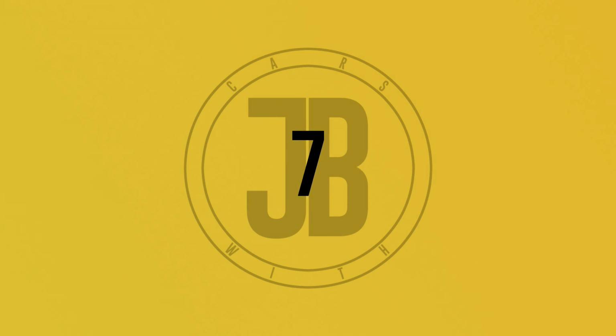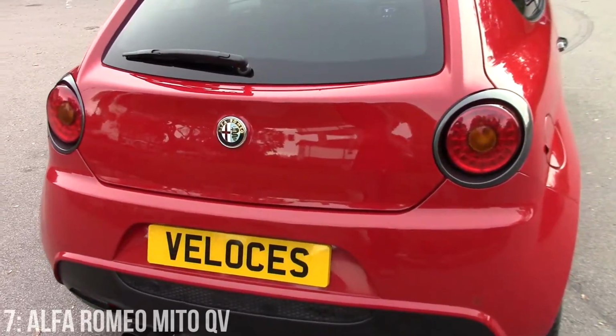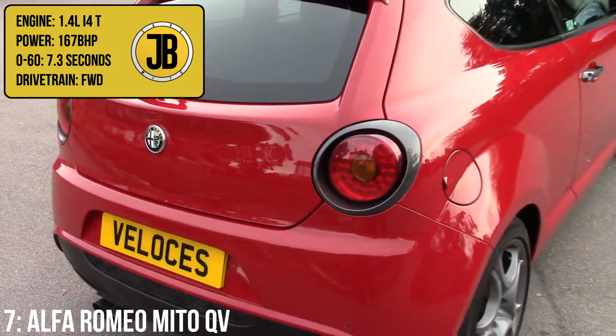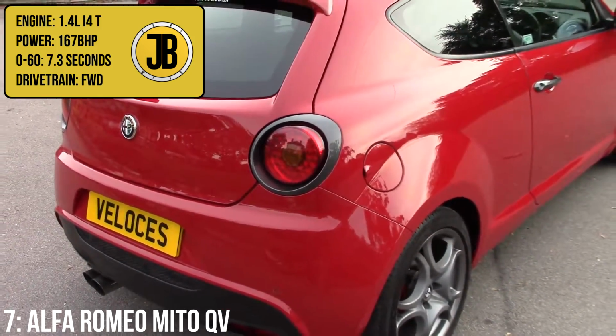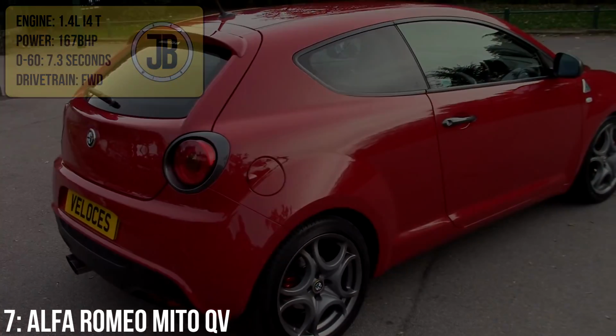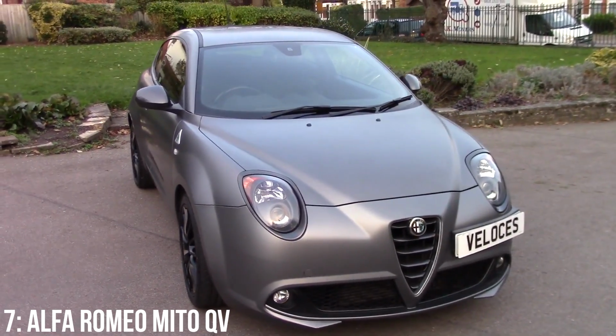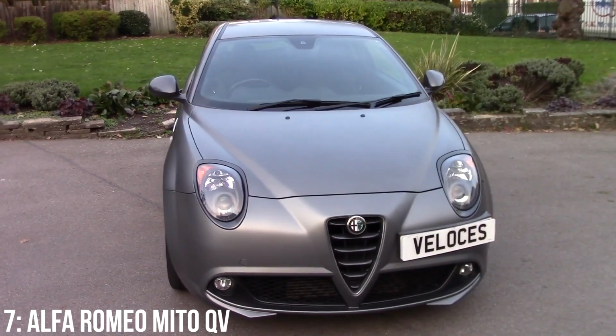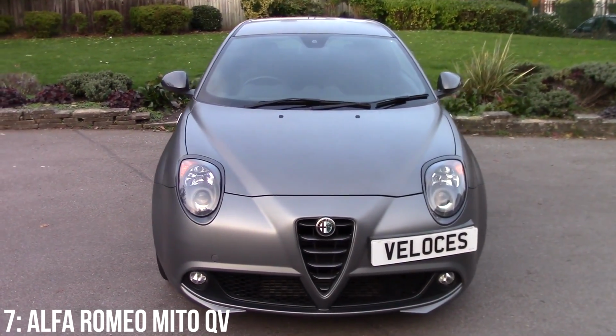Next up is one of my favourites, and a car I wouldn't mind as a daily one, modern day, the Alfa Romeo MiTo QV, which has a 1.4-litre turbocharged inline 4 that puts out 167 brake horsepower, taking it to 60 in 7.3 seconds. It sits on the same platform as the Fiat Grande Punto and Vauxhall Corsa D, and it actually has slightly more performance than the Abarth 595 that it shares its engine with.